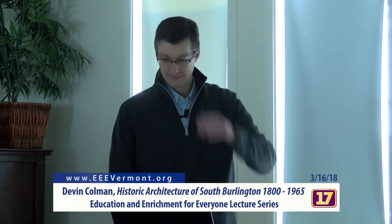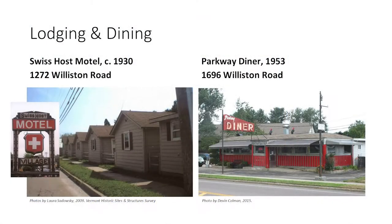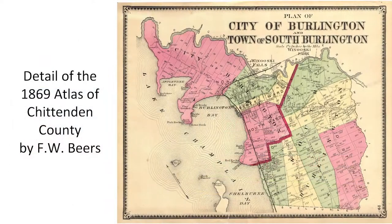So if the 19th century in South Burlington was kind of slow, the 20th century was like just taking off. Early examples, I loved the Swiss Host Motel. It's so sweet. It's incredible that it still exists. Because this is from an era when everything from here to the east was open farm. And this was still not even the city limits to Burlington.